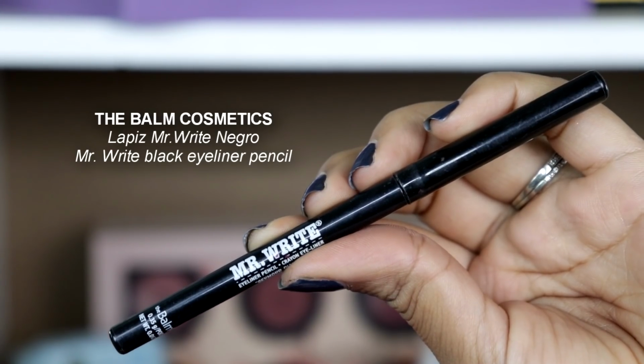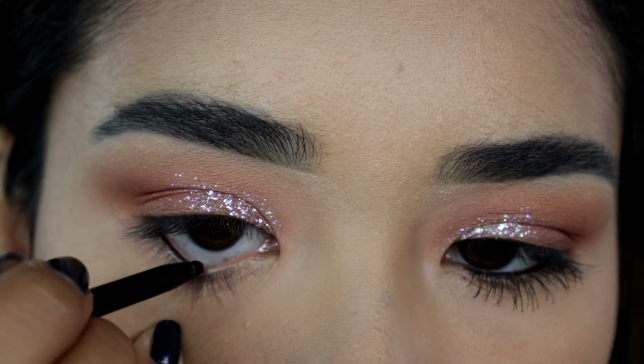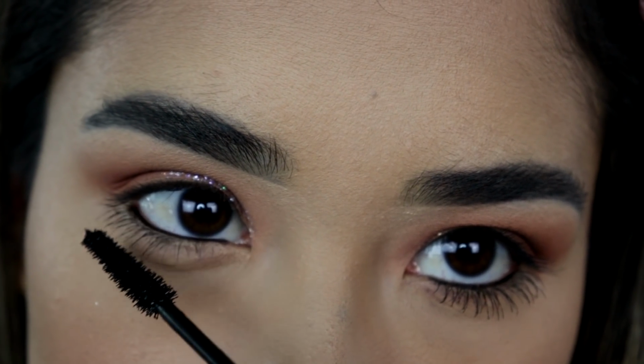I'm going to apply this Mr. Right eyeliner pencil from The Balm Cosmetics to my waterline. And I'm going to apply this Maybelline Lash Stiletto on my lower lashes.